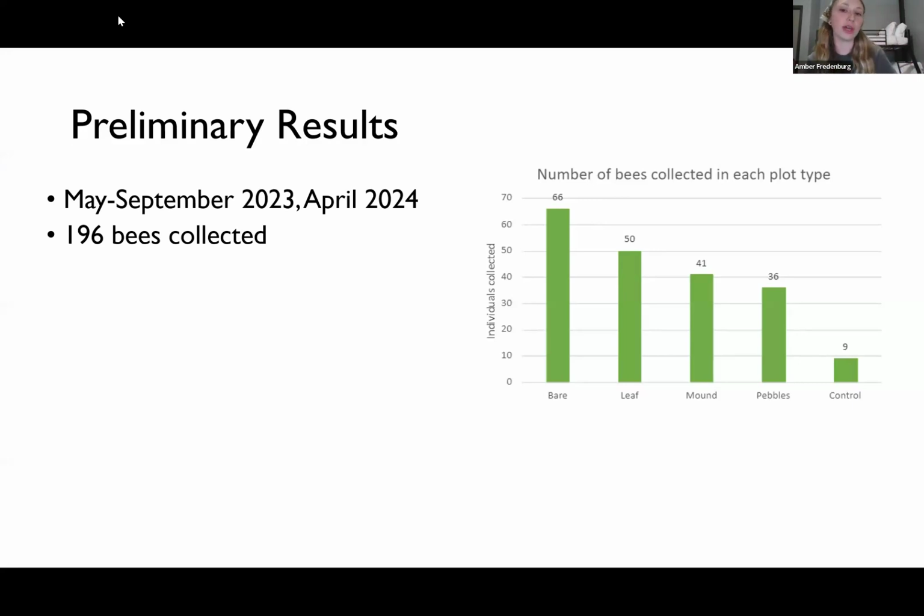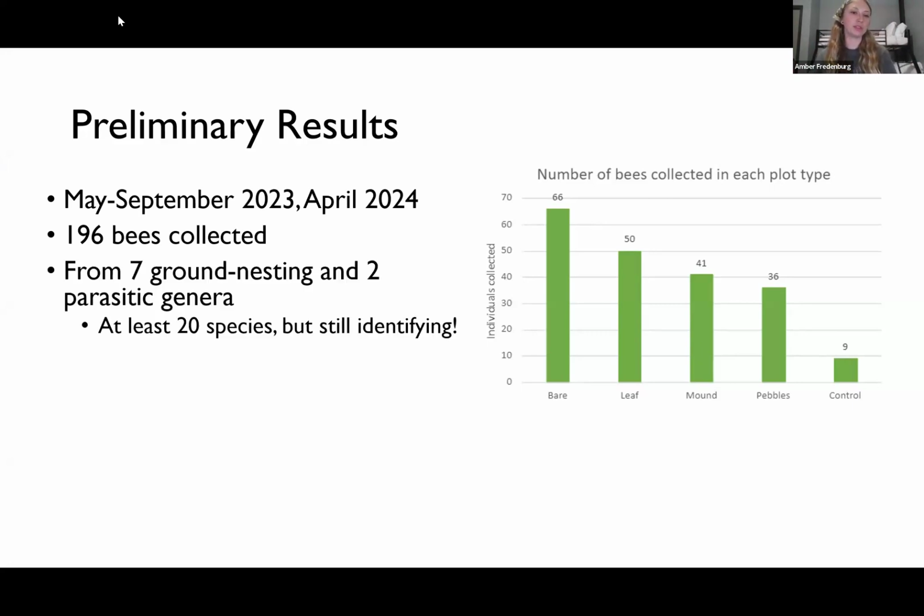The most colonized plots were the bare grounds and leaf litter, but all of the plots were significantly more abundant than the control plots, which is really exciting to see. I found 7 ground nesting genera and 2 parasitic genera in the plots. And then I'm still working on identifying them. I have at least 20 species now, and I'm working on the hard species now. So there could even be a lot more. So you can obviously see there's a different colonization of the plot types.